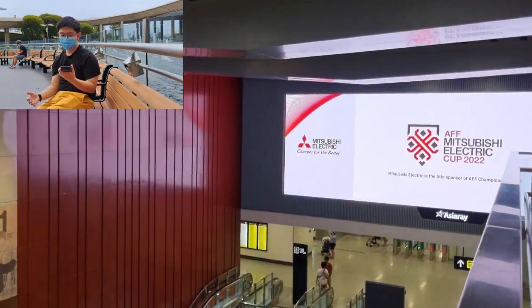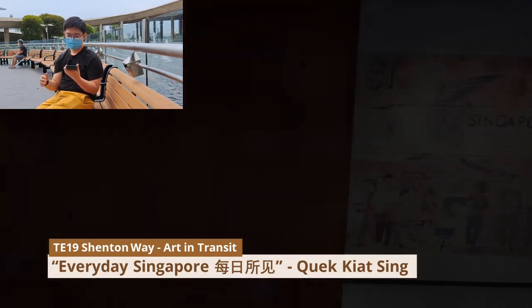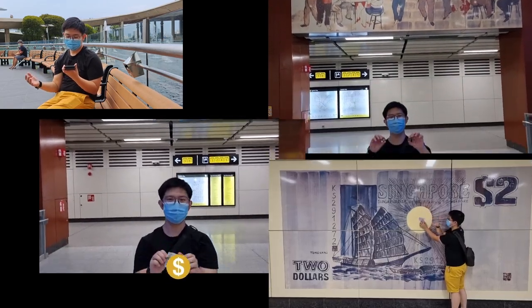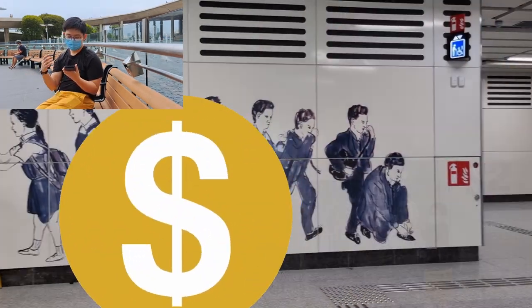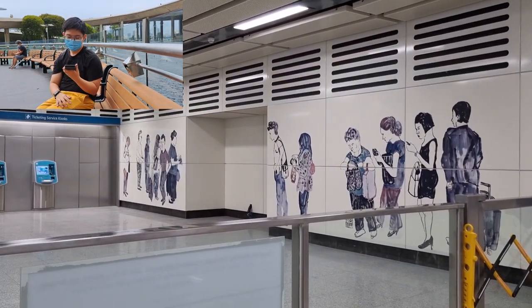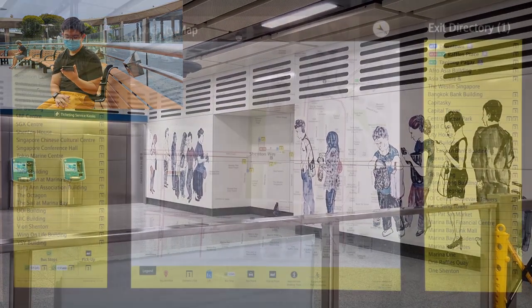Coming up to the concourse level, we can see these beautiful art pieces showing old notes of our Singapore currency. There's a $1 note here, a $5 note there, and a $2 note somewhere else. And if you go to the ATMs in the station, although the ATMs here haven't been installed yet, you'll see artwork that looks like people queuing up for the ATMs.